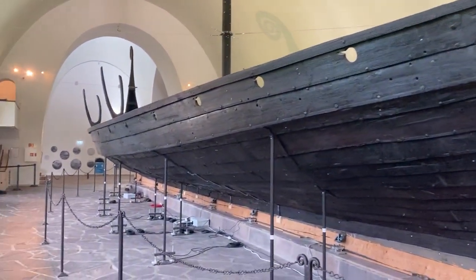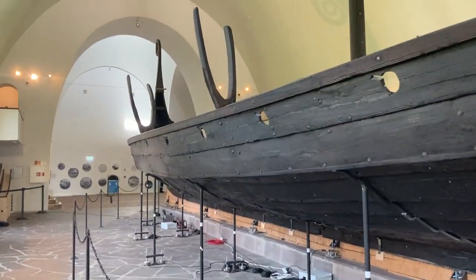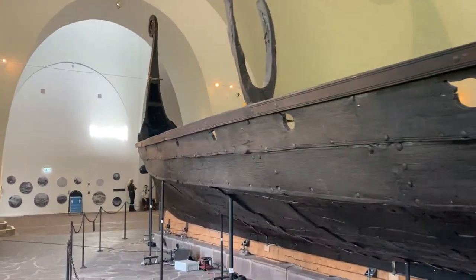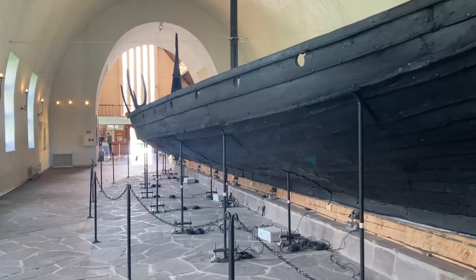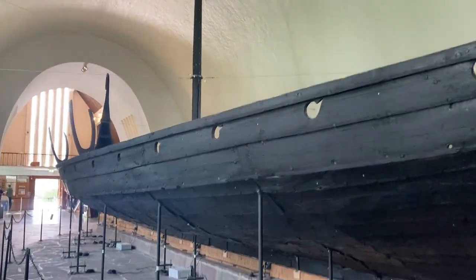I assume these are some of the music from that area, maybe. So now we are going to see the other Viking ships. And the name of the ship is the Oseberg ship, which is 22 meters long and 5 meters deep. So it's quite big.